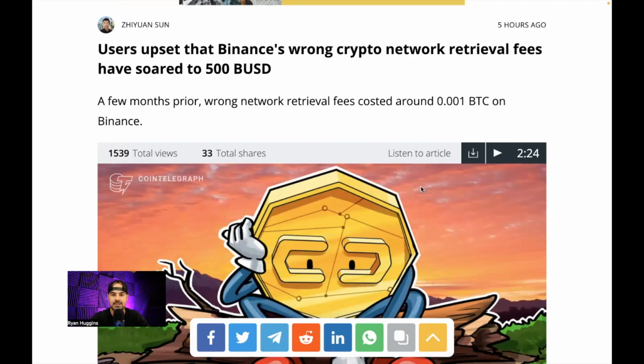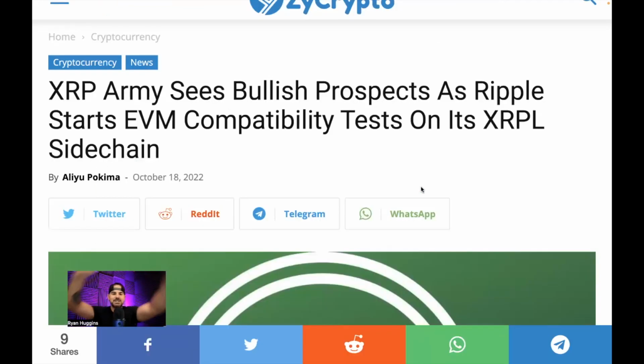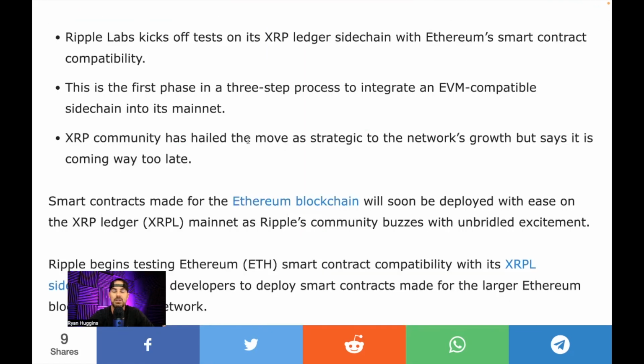XRP Army sees bullish prospects as Ripple starts Ethereum virtual machine compatibility tests on its XRPL sidechain. Now, we did cover a little bit of this yesterday in the fact that it was starting, but this is more continuation of that article here.